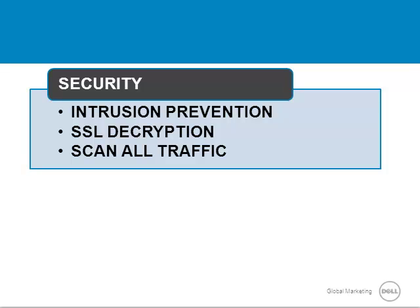The other way that they'll get around this is they'll say, we'll do a streaming type of AV inspection, and what they're doing is they're only inspecting a portion of the file, which means that they're compromising security for the sake of performance. So security, make sure you scan all traffic regardless of file size. Very important.